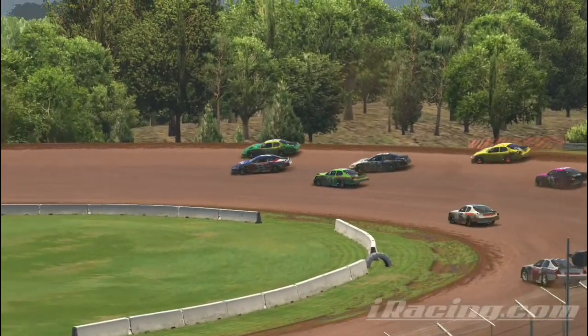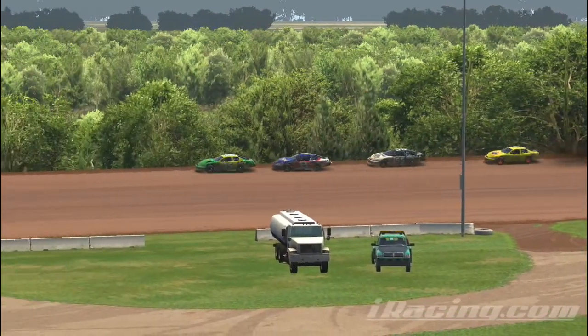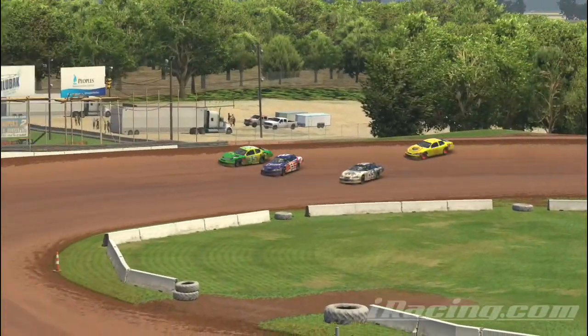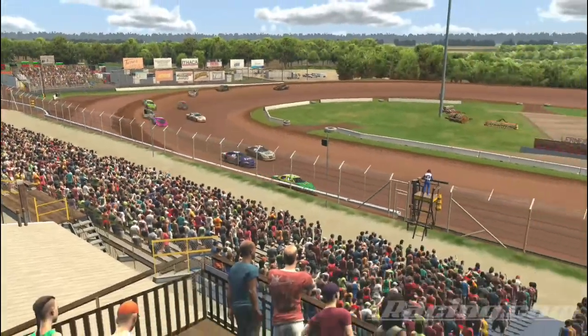As the race would wind down, the 35 would survive a battle with the 20 as he gave him the bumper on the backstretch. Both the 20 and 55 would try their best to get by him, but he would hold him off to win at Lernerville.